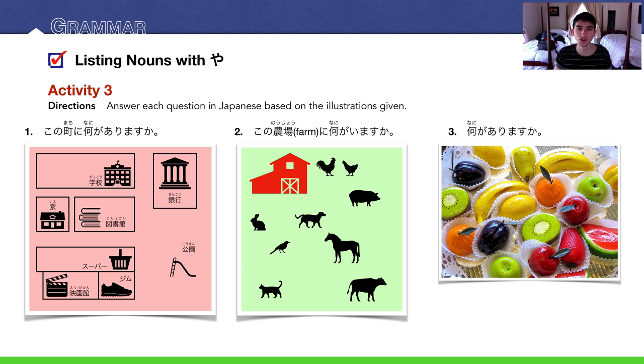Number two, この農場に何があり、何がいますか?何がいますか?います because we have living things here, right? Animals. And 農場 is farm, the Japanese word for farm. You shouldn't know, at least, the names of all these animals in Japanese. So we should use ya and state the ones that we do know. I see a dog here, a bird here, and a cat. So we can say those in Japanese and use ya. この農場に犬や、鳥や猫がいます。Is a fine answer.